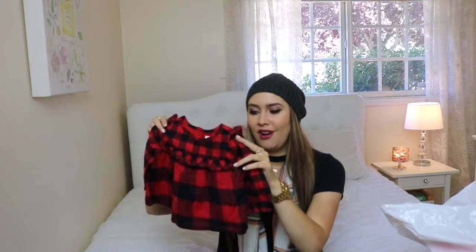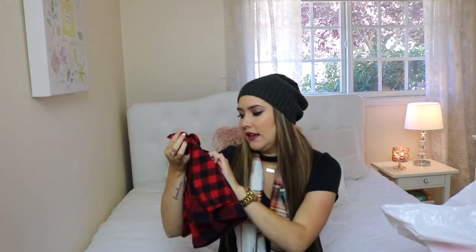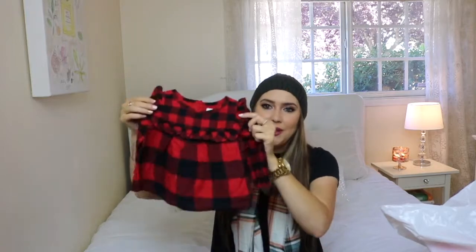So this is probably one of my favorite shirts that I got Kensie for the fall and winter season. I love a good plaid shirt, and I think this one is so beautiful. This is from Baby Gap, and I got this in 3 to 6 months. This looks pretty big, so she definitely has room to grow, but it has this really pretty ruffle sleeve detail, and I love anything with ruffles for little babies. So yeah, I love this. I think it's really adorable.